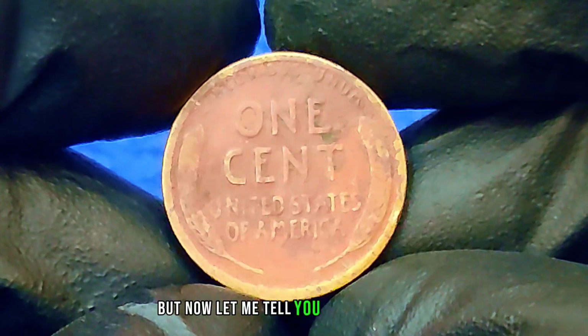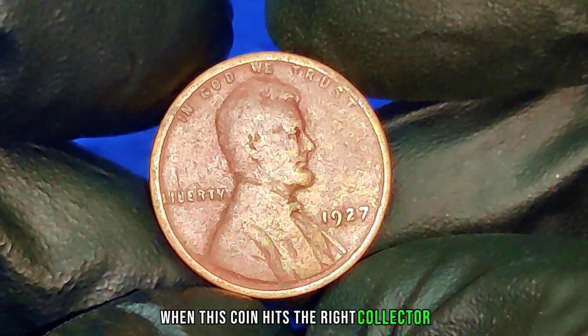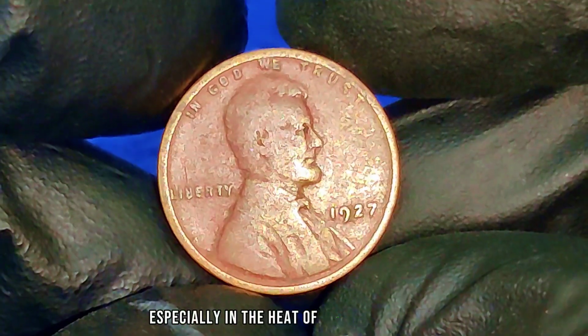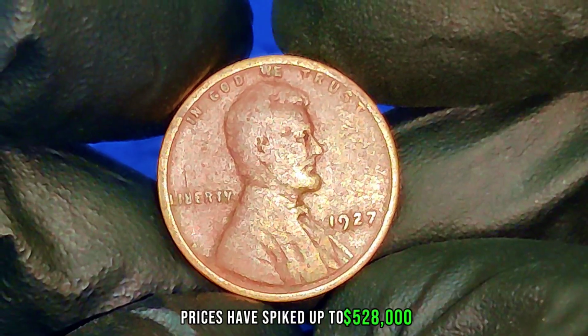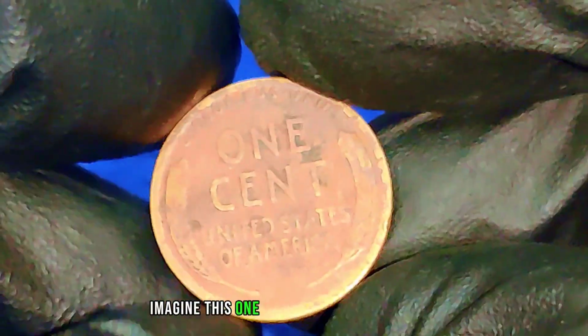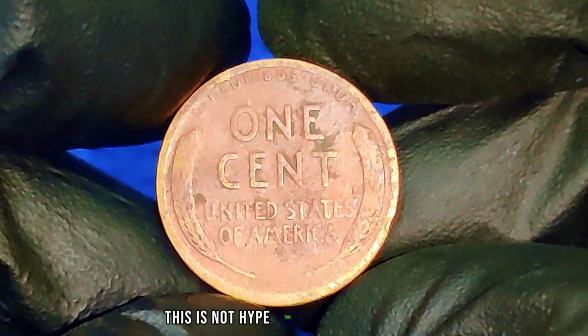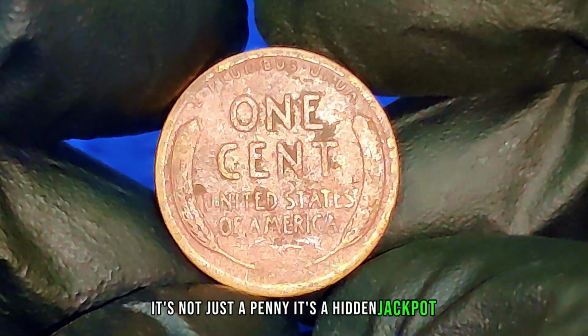But now let me tell you something even more thrilling. When this coin hits the right collector, the right auction house, the right market, especially in the heat of rare coin demand, prices have spiked up to $528,000. Imagine this, one small coin turning into a huge payday. This is not hype, this is market reality. It's not just a penny, it's a hidden jackpot in your pocket.